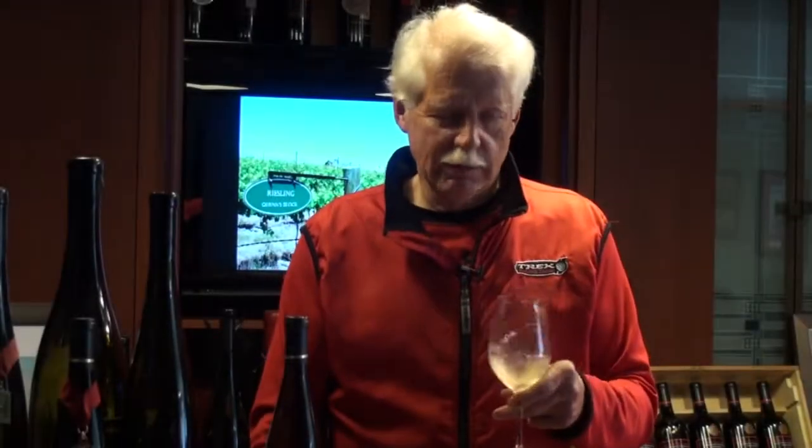How should you serve this wine? The serving temperature should be somewhere in the range of 45 to 50 degrees. And it's a beautiful wine any time of year. It's particularly good in hot weather on its own, but it's especially good with any kind of shellfish, from oysters, mussels, crab, lobster. It's very good with chicken dishes and definitely with pork dishes. In other words, it has quite a bit of range as far as what you can serve it with.